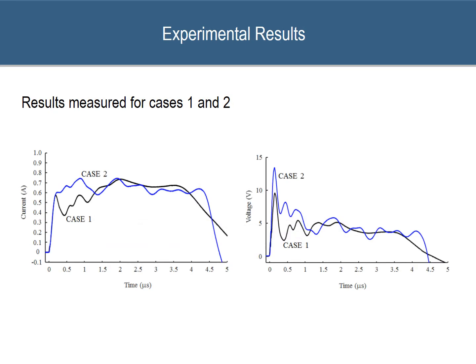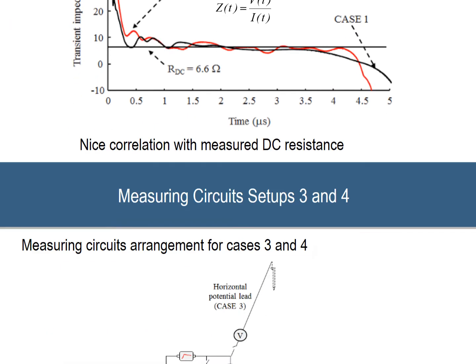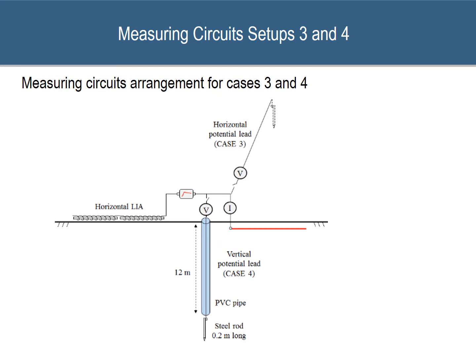In these graphs, we can see the currents for case 1 and 2 and the corresponding voltage curves. After 4 microseconds, we can observe the reflected waves. And finally, we can observe in this graph the transient calculated impedances for cases 1 and 2. We can see a nice correlation with the DC measured resistance, 6.6 ohms. Now cases 3 and 4.